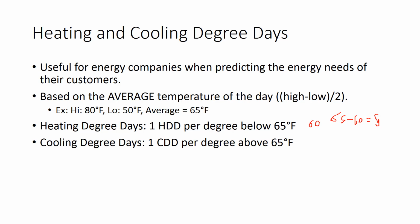Let's say the temperature is a little more complicated, 73. So the average temperature for the day is 73. To determine how many cooling degree days, subtract 65, and that gives you 8 cooling degree days.